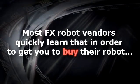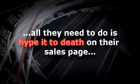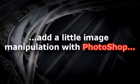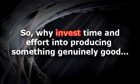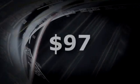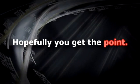Most FX robot vendors quickly learn that in order to get you to buy their robot, all they need to do is hype it to death on their sales page, use some fancy graphics and enticing words, add a little image manipulation with Photoshop, and bingo, they have you asking where to pay. So why invest time and effort into producing something genuinely good if they can get you to fork out $67, $97, $119 or more for their crappy products? Hopefully you get the point.